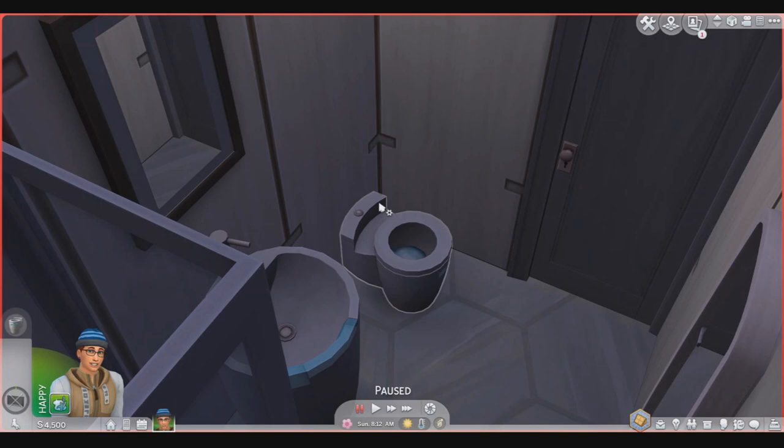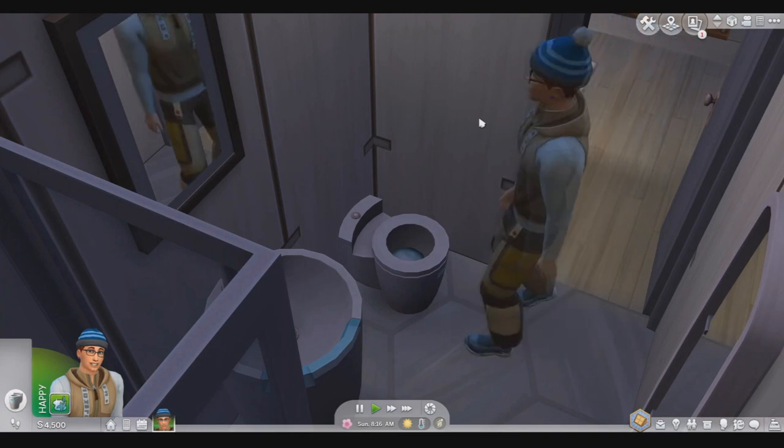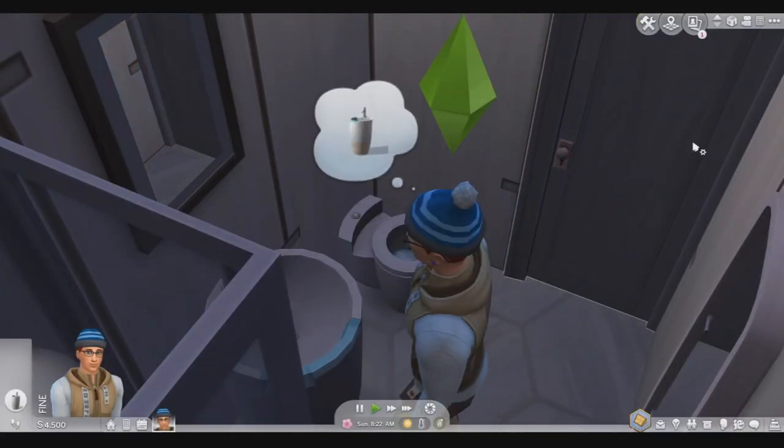Oh my God, I want to see something real quick. I saw on Twitter that if you pee, you pee fire. I don't know if that's legit or a glitch, but I want to see that. All right, moment of truth. Okay, we didn't pee fire. God dang it.